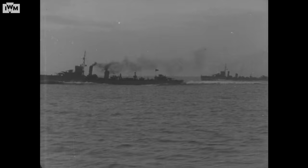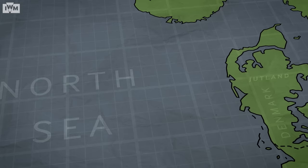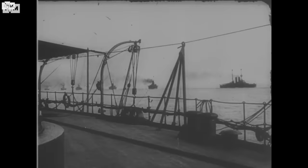The date was the 31st of May, 1916. Just off the coast of Jutland in Denmark, the largest nautical battle of the First World War was about to take place. The battle, involving 100,000 men and 250 ships, would last close to 2 days. But who threw the first punch, and did Britain actually win the fight?